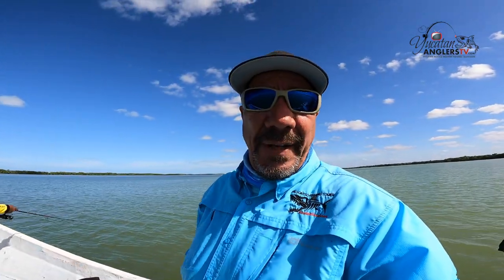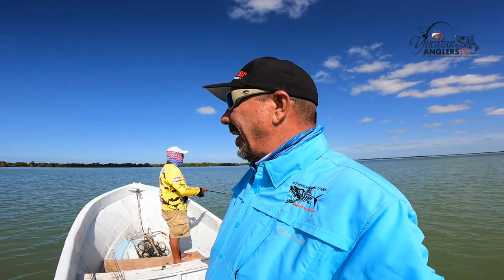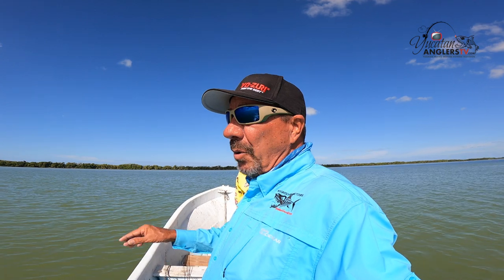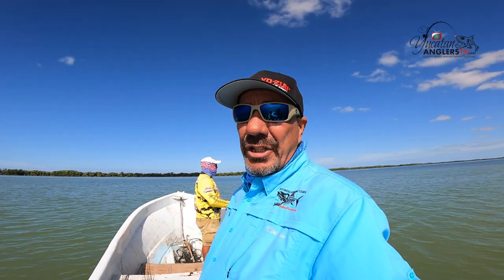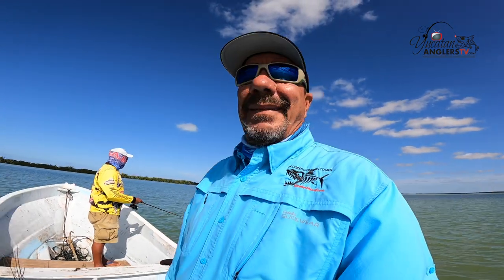But we're throwing out here at about two and a half meters, about 6 feet of water right now with this high tide. And we're on top of rocks. So we're hoping for some snooks, more trout, maybe a couple of big amberjacks. We're just gonna keep on casting. We're gonna check a few other areas. Let me put this camera down so I can keep casting.